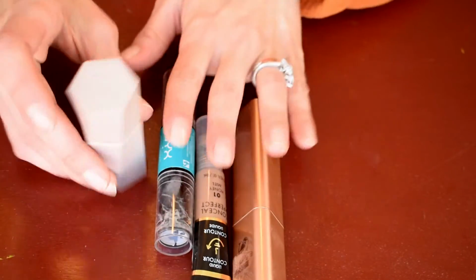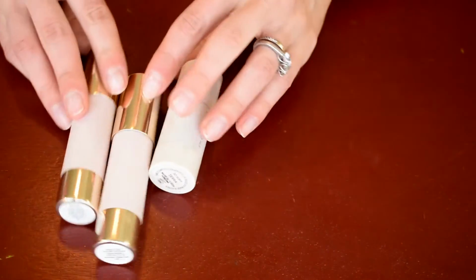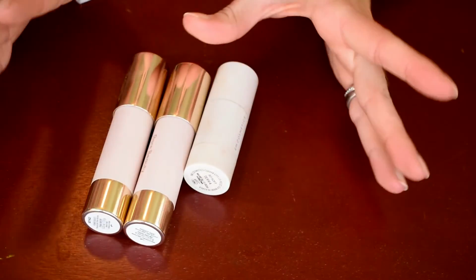So I'm keeping 4 and decluttering 3. Pretty good. Keeping 4, decluttering 3. Half and half, pretty much.